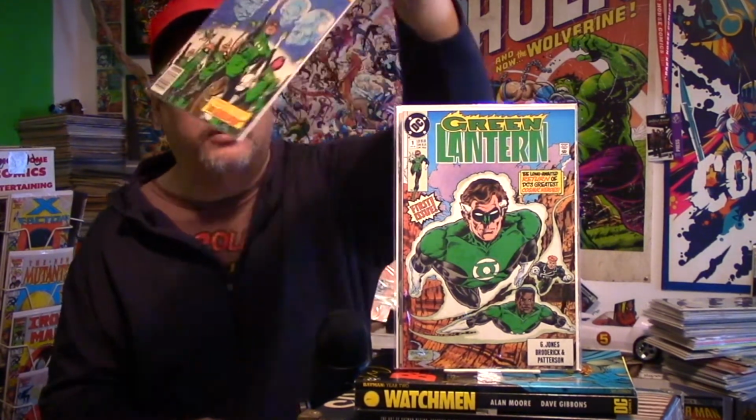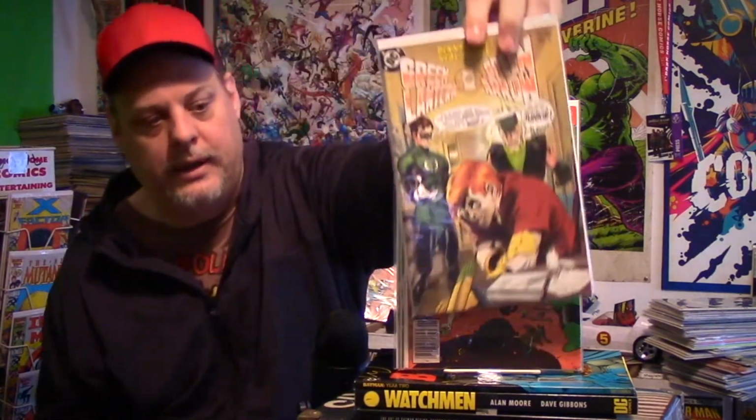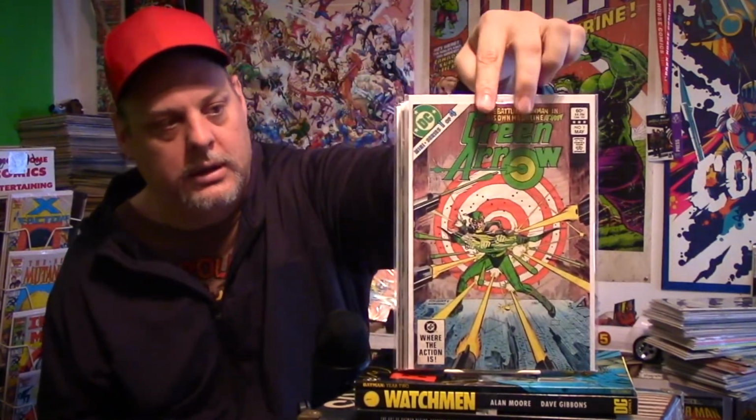And then Tales of the Green Lantern Corps number 1. And then we have number 2. And Green Lantern and Green Arrow number 5. This is a reprint, I think, of that one storyline, if I'm not mistaken. And we have Green Arrow number 1. It's a 4-part limited series.